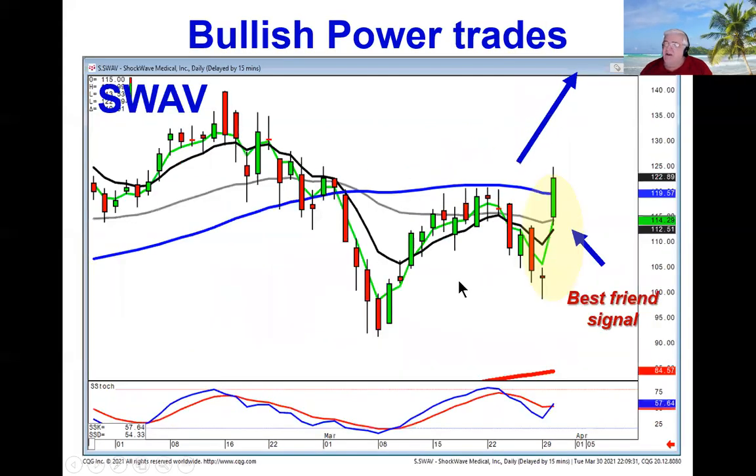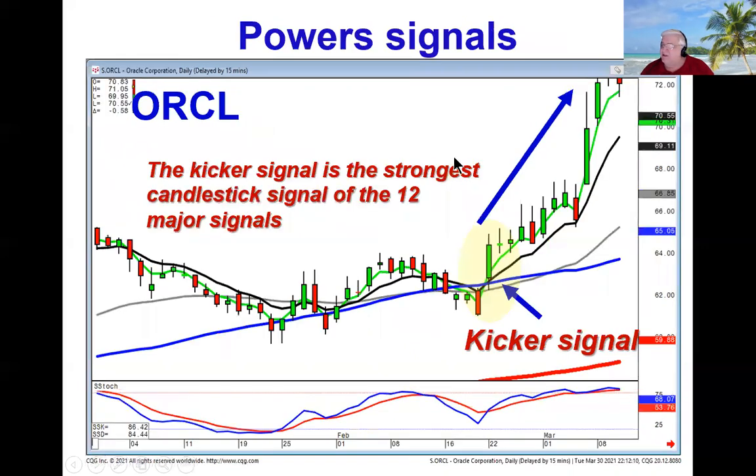That has occurred in WSAV today. Notice the doji gap up, kind of a double bottom situation, a best friend signal. The implication is there's a lot of power coming into the investor sentiment of this one. Look for more upside. The strongest individual candlestick signal is the kicker signal.